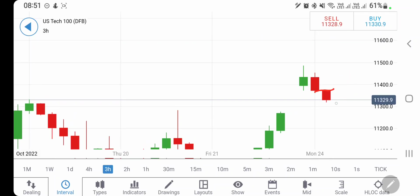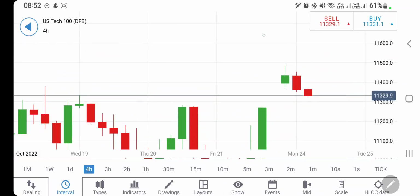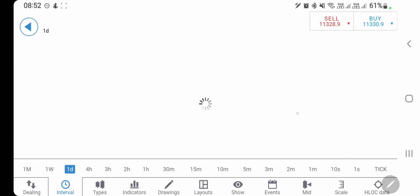Look at the 3-hour chart, second red candle. We can expect further red candles. You cannot deny it. The 11,280, 250, 200 levels could be achieved, and if it drops below 11,200 and 140, certainly more bearishness will be seen. Likewise on the 4-hour chart, second red candle, and it may probably continue with this bearish momentum, taking it at least towards the 11,280 levels, which might prove to be a good support.